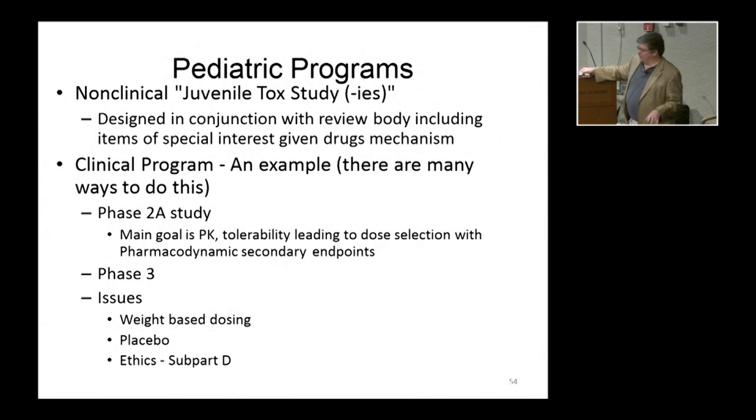Weight-based dosing is always difficult. Giving placebos to kids is really a case-by-case basis that needs to be worked on. There's a whole part of the ethics laws that deal with using children in studies that's very complicated, so you need an ethics consultant to wade through that.